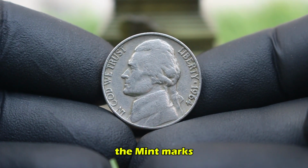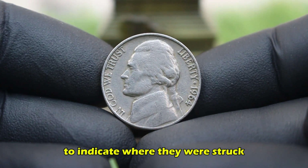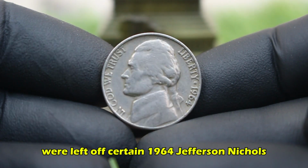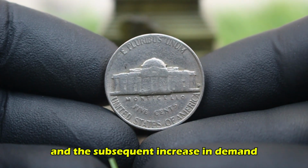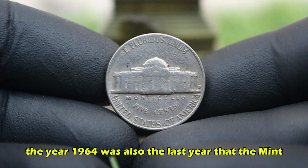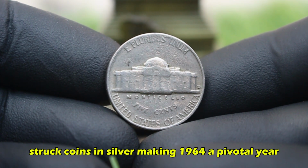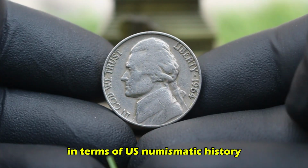The mint marks, typically placed on the reverse of coins to indicate where they were struck, were left off certain 1964 Jefferson nickels, leading to the confusion and the subsequent increase in demand for these mint markless coins. The year 1964 was also the last year that the mint struck coins in silver, making 1964 a pivotal year in terms of U.S. numismatic history.